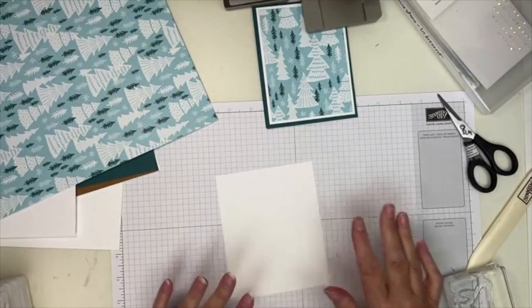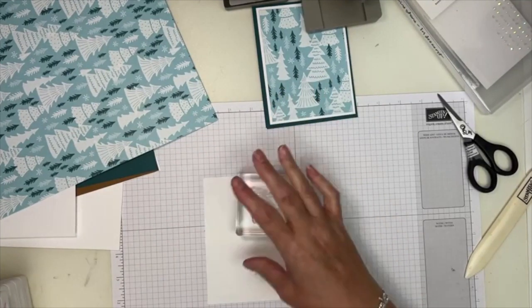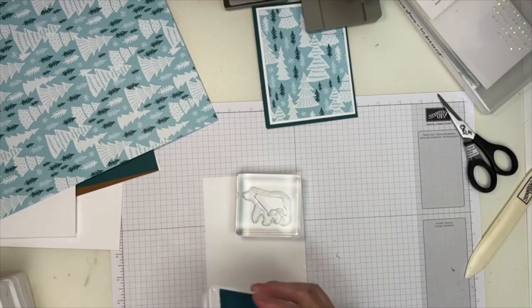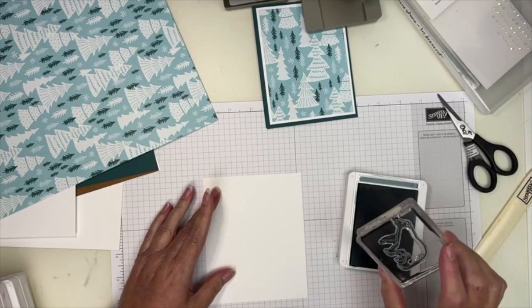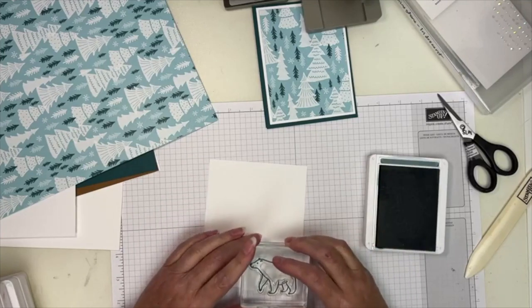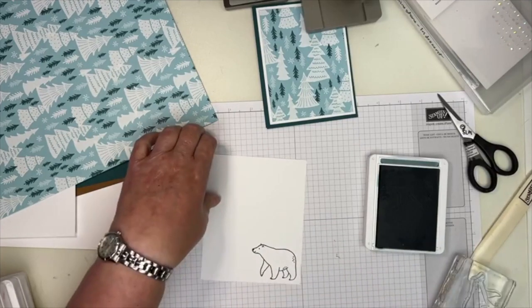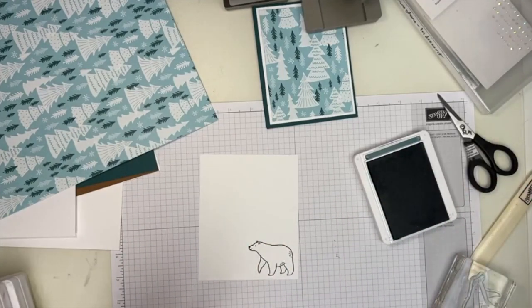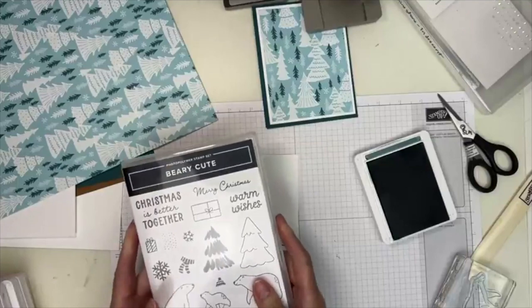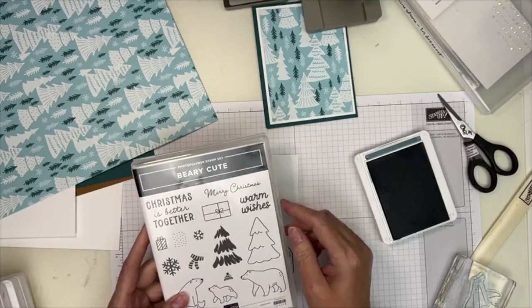We'll use this other sheet, and let's stamp the bear in Pretty Peacock. I wish I had some tools, but my plan was to not use a lot of tools. And we're gonna need a greeting. Where did my stamp set go? Way over here. I think we're just gonna go with Merry Christmas.